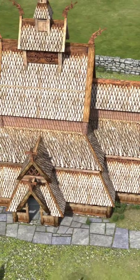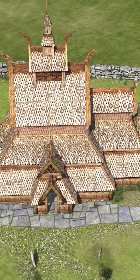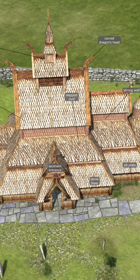Its base was constructed of stones, the walls of wood. The pillars were connected by sill plates. Due to the excellent building materials and technology used, the frameworks and walls are very stable. The church has a stepped, shingled roof with a small tower on top.